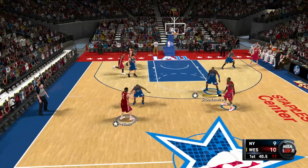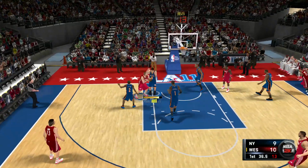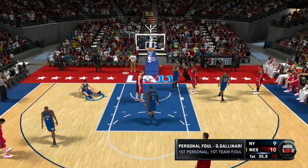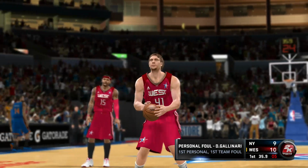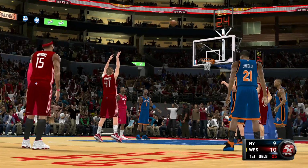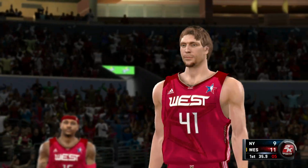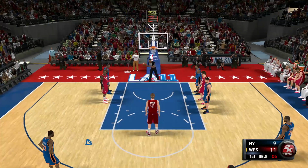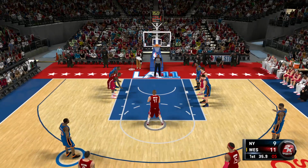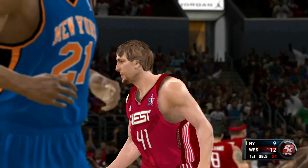Here's Nash, following the score by New York. And Nowitzki backs in. Doubled by Felton. And there's the whistle, fouled hard on the shot. He'll go to the line. And that one falls for Nowitzki. Some changes now for the West. Pau Gasol's checked in for Duncan. And Darren Williams is subbed in for Steve Nash. Ronny Turioff, he's checked in for New York. Douglas comes in for Raymond Felton.